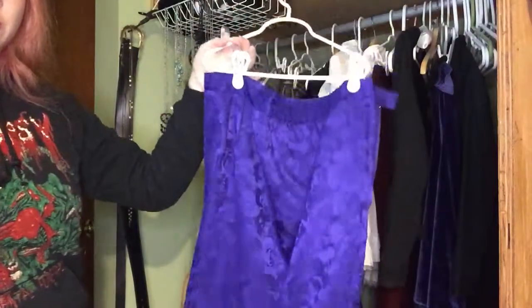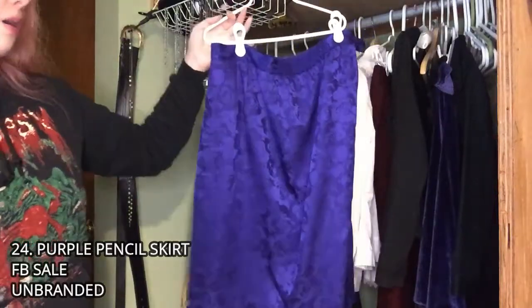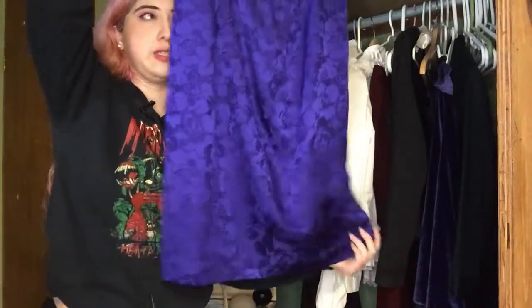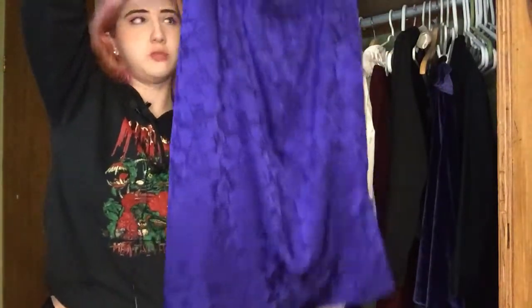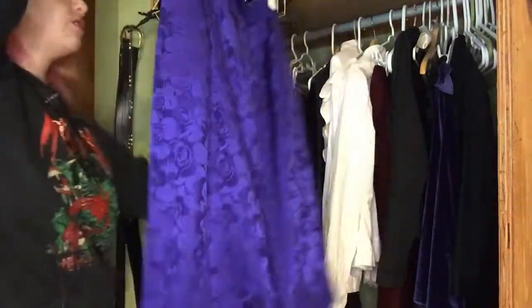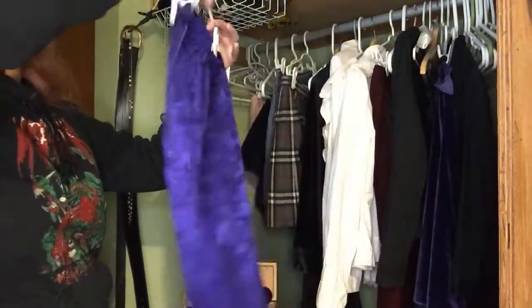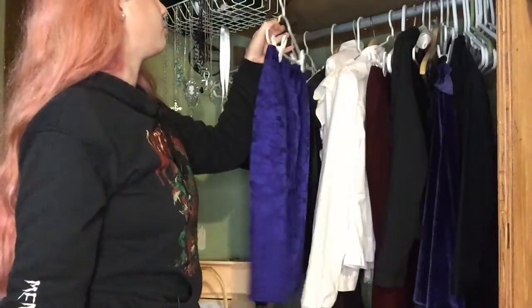This is a purple skirt. This is probably my least worn skirt, if I'm being honest, but I love the color and I love the print, and I think it goes a little bit under the knees, and it's just very nice. I think it's silk, or at least the outer part is silk. It's fairly form-fitting. It's kind of a pencil skirt, and I could wear this with just a solid black top with a cardigan or something like that.